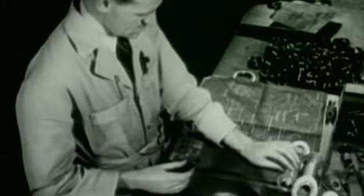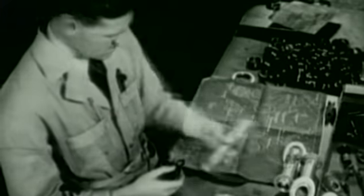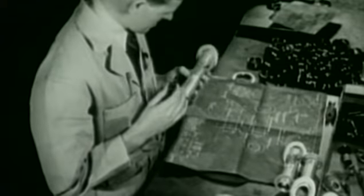The 5A and later versions feature large blister canopies on each side of the rear fuselage. The canopies provide excellent visibility for the gunner positioned inside. Although the Catalina leads Consolidated's war effort, it isn't the only flying boat they have in production.